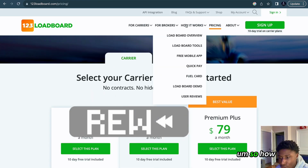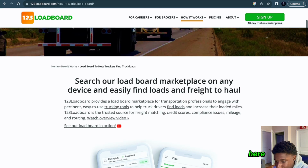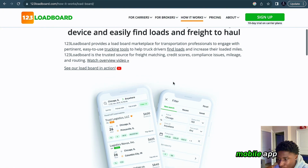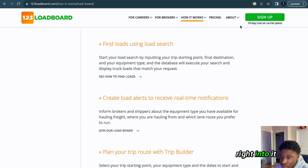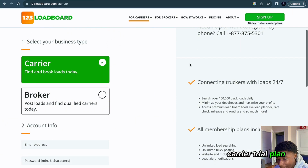But yeah, so how it works, guys, load board overview. Let's get right here, and pretty much you will search the load board. This is how it looks. You can use this on your mobile app, and you can find loads, guys, in whatever your search preferences are. So let's get right into it. You'll go to the sign up 10-day free carrier trial plan.